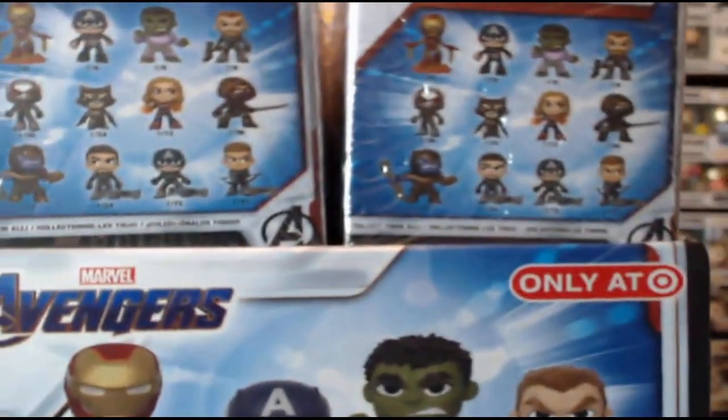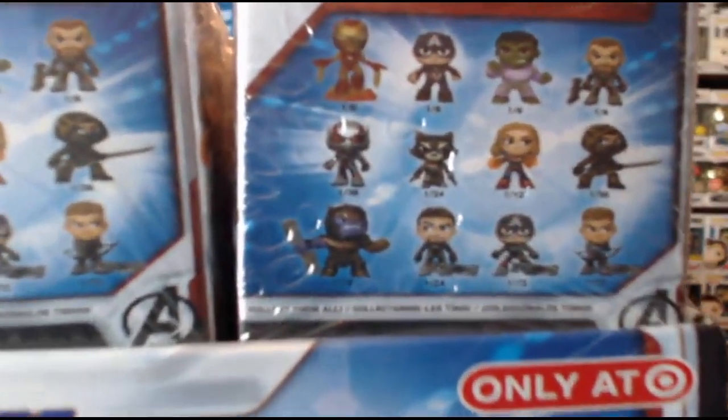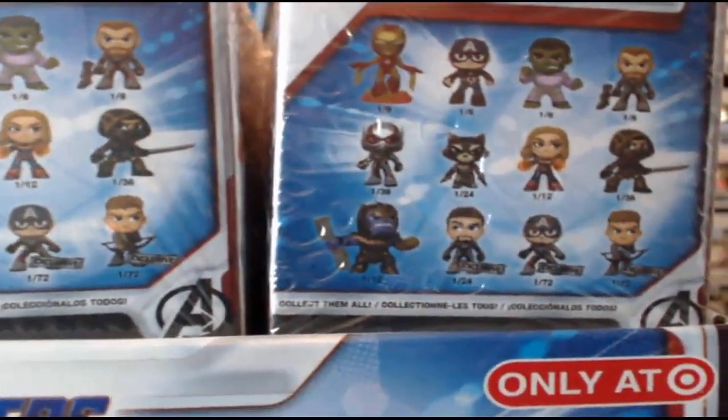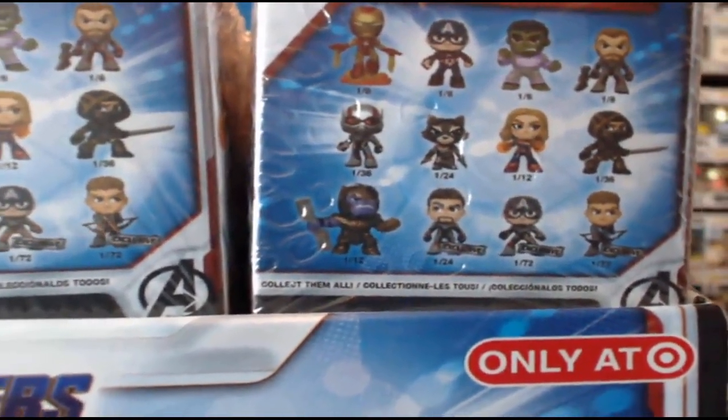So, in the Target exclusives, we have Hawkeye. He's a 1 in 72. You have Captain America, 1 in 72. You have Tony Stark, 1 in 24. They are all wearing the Quantum Realm suits.